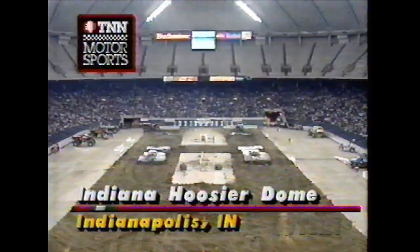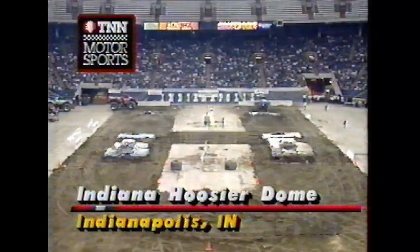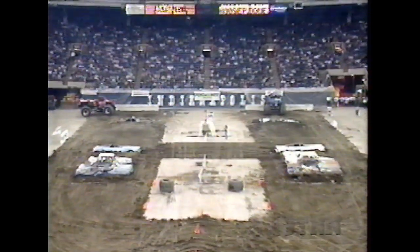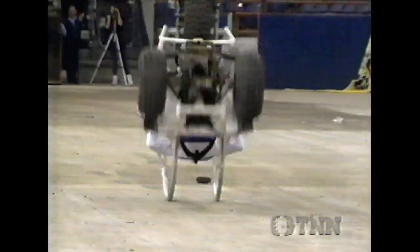Welcome back to the Monster Truck Thunder Drags from the Hoosier Dome in downtown Indianapolis. This, as we said earlier, is one of the biggest stops on the Monster Truck calendar. We had a spectacular opening fireworks display. Such a great job by the Special Events Promotion Company who put on the great NTRA Monster Truck racing you see on Trucks and Tractor Power. And hey, look at this.